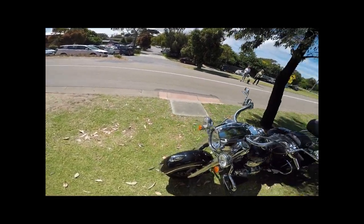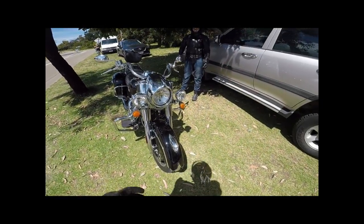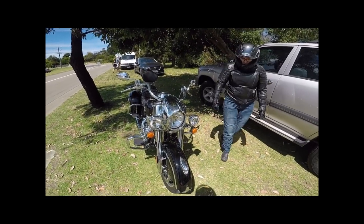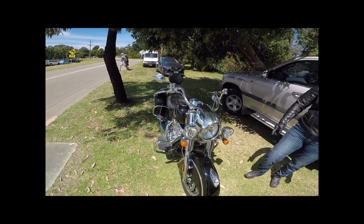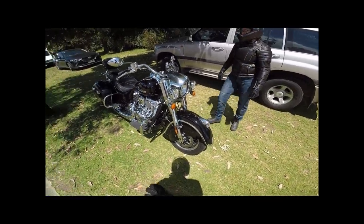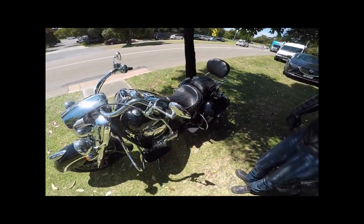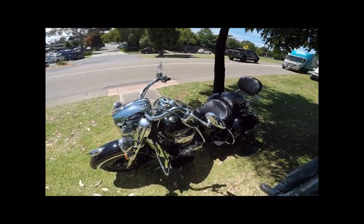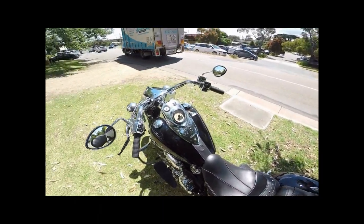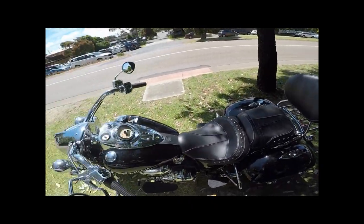And it handles beautifully. It is a little bit different. The gearbox is a lot different to the Scout, I've noticed, the Scout bobber that I've got, but yeah, that's pretty cool. I think it's a 2019 Springfield, but really cool. Thoroughly enjoying it. Anyway, we'll get going, I reckon.